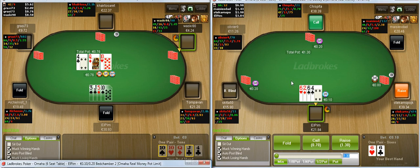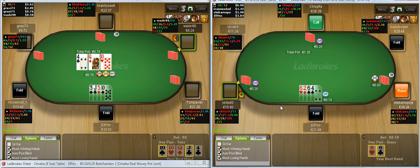I've got a fairly marginal hand in the small blind here, and we're not going to play it for that reason.